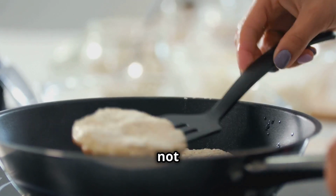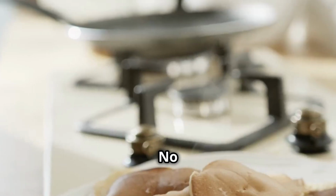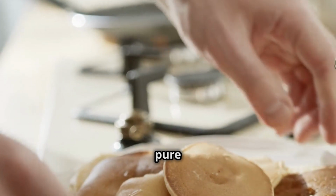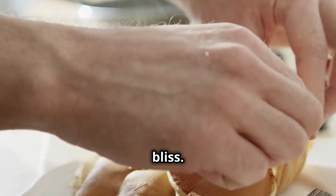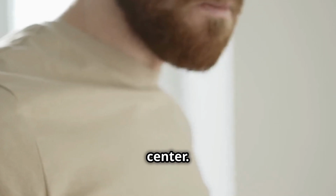The key is to not overmix. You want to keep it light and airy. No soggy bottoms here, just pure pancake bliss. Each pancake should be golden brown, with a slight crisp on the edges and a soft, fluffy center.